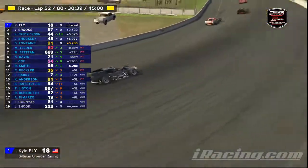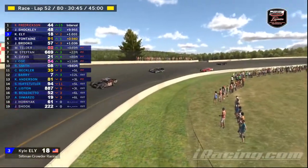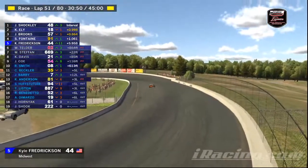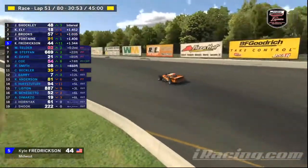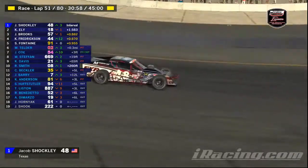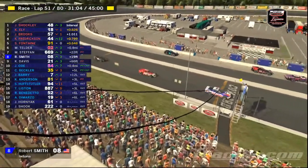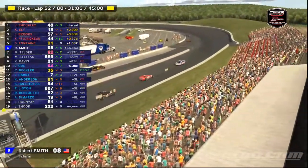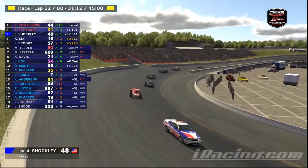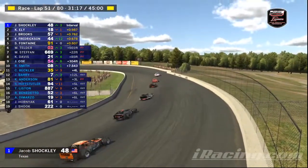And I do believe that Shockley has also gone in. No, he has not. So we'll have to see how they come back up to the pace car. I do believe that Shockley is your leader. And in front of Shockley, we see Robert Smith. That is a back marker in the 08 car, the red and white car you see there, right behind the pace car. Then it's Jacob Shockley in the black car. That is the 48 of Jacob Shockley in the lead currently.